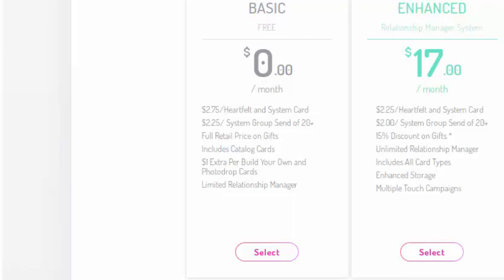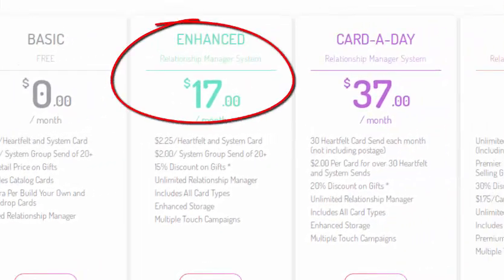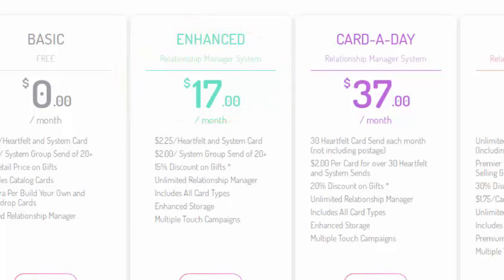So say you just want the basic account, you want to send a card, you're going to spend $2.75 for the card, you're going to spend 55 cents for the stamp, and if you like that idea of adding your own photo to it, it's going to cost you $1 extra to upload a photo. So that personalized photo card ends up being $3.75 plus 55 cents. So that's the basic. Then there's the $17 a month package. It's $2.25 for the card. It includes the photo card, so you don't have to pay extra for uploading your own photo. And then, of course, you pay the 55 cents postage.